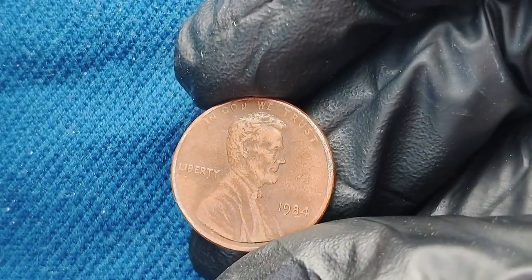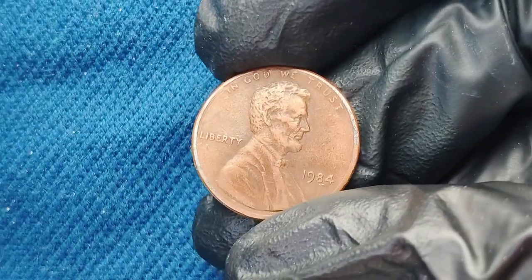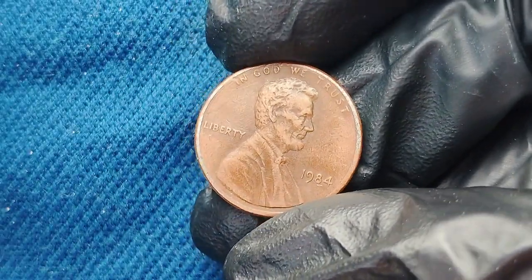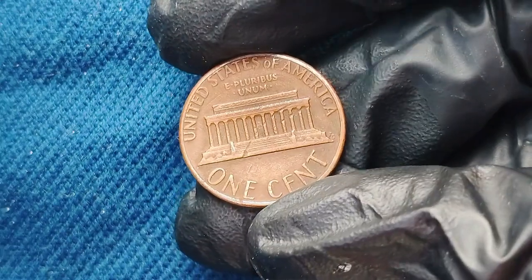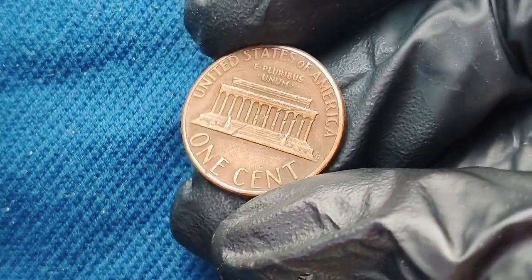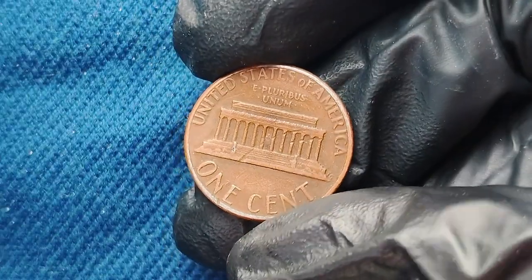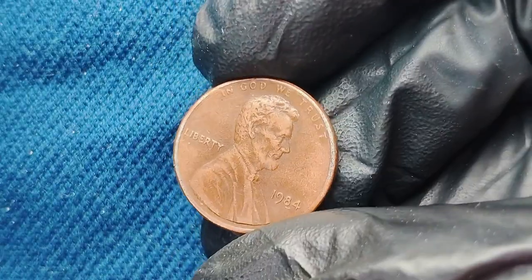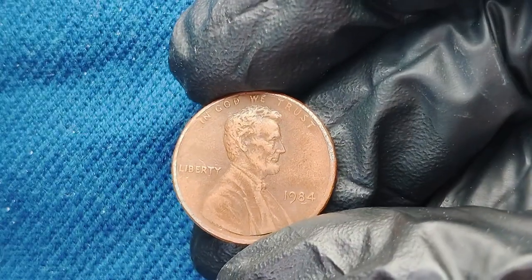Consider this: a 1984 no-mint mark Lincoln cent in average condition might be worth a few dollars. But in pristine, top-tier condition, these coins have sold for jaw-dropping amounts. Reports suggest that collectors have paid up to $544,000 for a single perfect specimen. Let that sink in: one coin, smaller than your thumb, commanding more than $500,000.